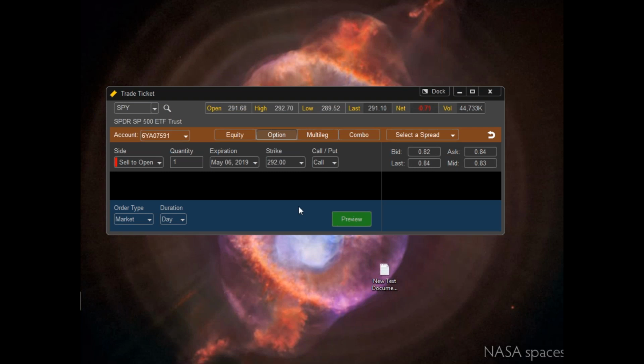Okay, so that's how we write a covered call. Now, this is the safest kind of trade you can do because we're not setting ourselves up with some sort of highly leveraged option trade. Let's just explain what this means.